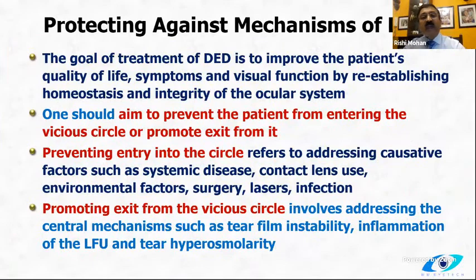So to protect against the mechanisms of dry eye disease, the goal is to improve the patient's quality of life, symptoms, and visual function by reestablishing homeostasis. One should aim to prevent the patient from entering the vicious circle or promote his exit. And preventing entry into the circle refers to addressing the causative factors such as systemic disease and contact lens use and certain environmental factors, surgeries, lasers, infections. Promoting exit would involve addressing the central mechanisms such as the inflammation of the lacrimal unit as well as the tear hyperosmolarity.